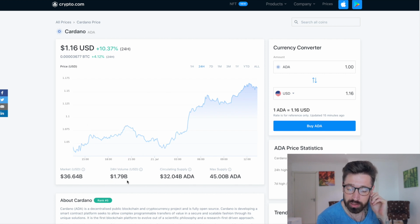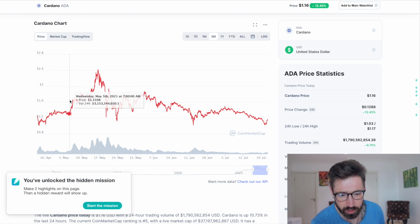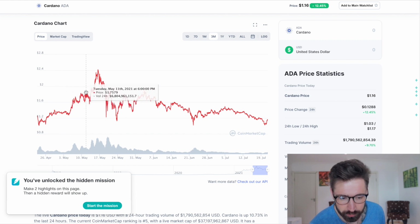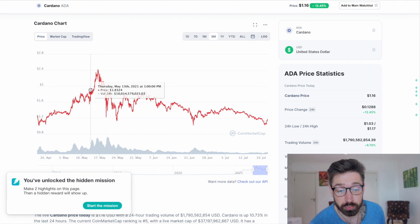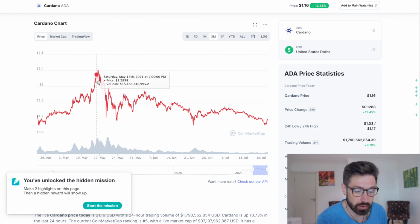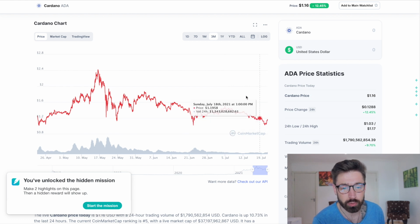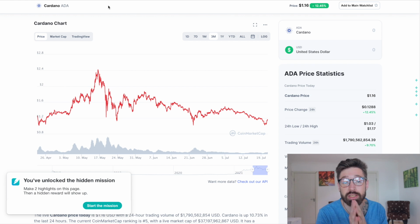Now we have seen an increase in volume across the board with the altcoins. However, if we look at Cardano back in May, when we were really seeing the price climb, the 24-hour volume was 5 billion, 6 billion, 10 billion, 13 billion, 15 billion. And currently we've seen a small increase and we're up to about 1.8 billion. So we would still need to see a major increase in the entire market if we're going to continue here on this bull run. So let's jump into the chart.